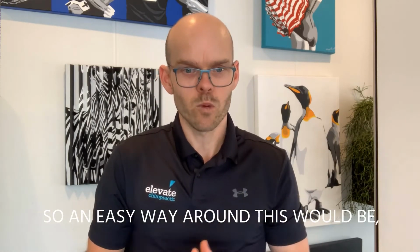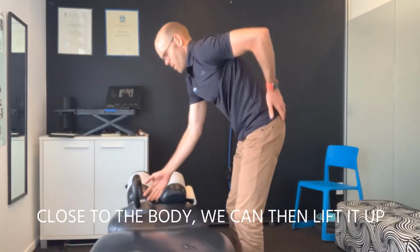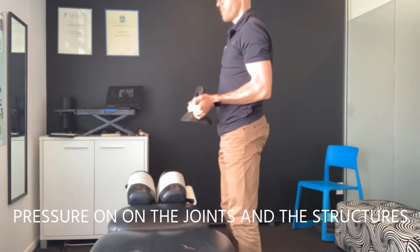So an easy way around this would be to bring the object towards the body, close to the body, and we can lift it up without rounding our back and reduce the pressure on the joints and the structures in our back.